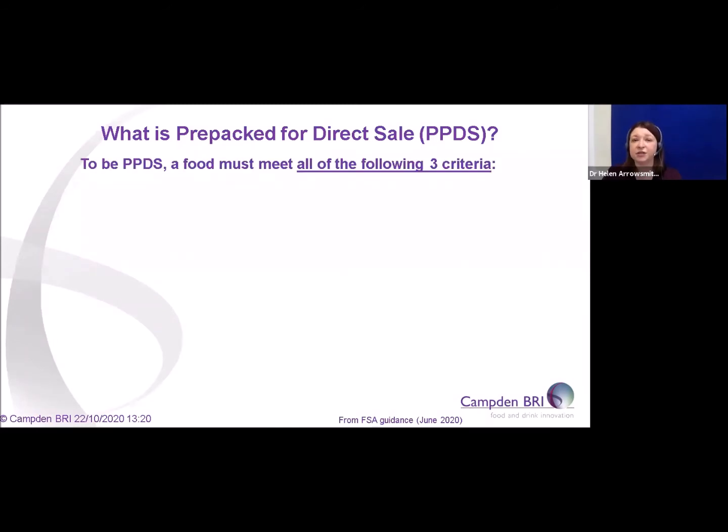This is actually a flow diagram which was part of the England consultation for pre-packed for direct sale, and people responding to the consultation thought it was so good it was asked to be put into the technical guidance from the FSA, and that's what's happened. So to be pre-packed for direct sale, a food must meet all three of the following criteria.